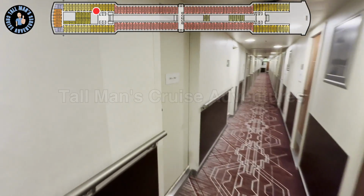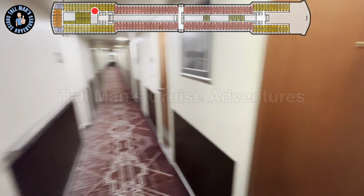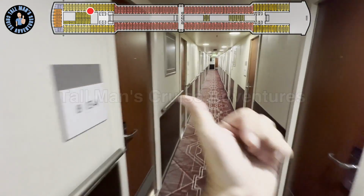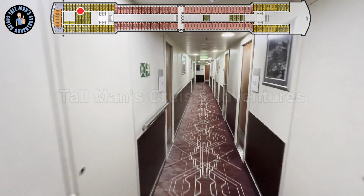There's a lot of noise coming from behind here. I'm not sure if you can hear it or not. It's just the AC station. I don't think you'd hear it, but just note that 130 is right across from that. 132, crew door. 134, 136, 138, and 140. 142, 144, 146, and 148.